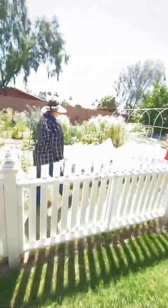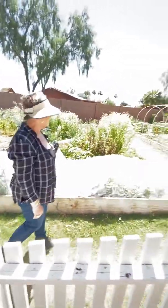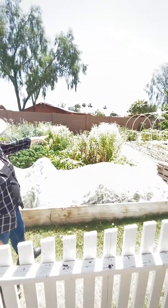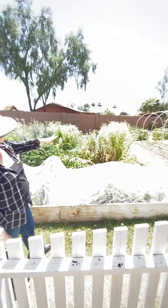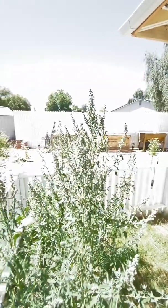Oh, it is. So I have different types of kale. The spinach is beginning to go to seed. The lettuce is beginning to go to seed. The tall white flowers are the cilantro. I let one plant go to seed, and I have it everywhere. So I have it here in the gravel.